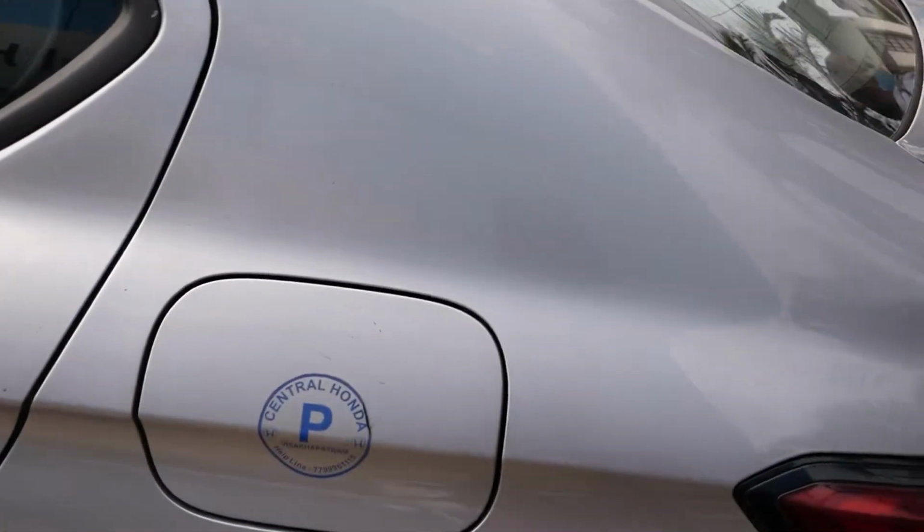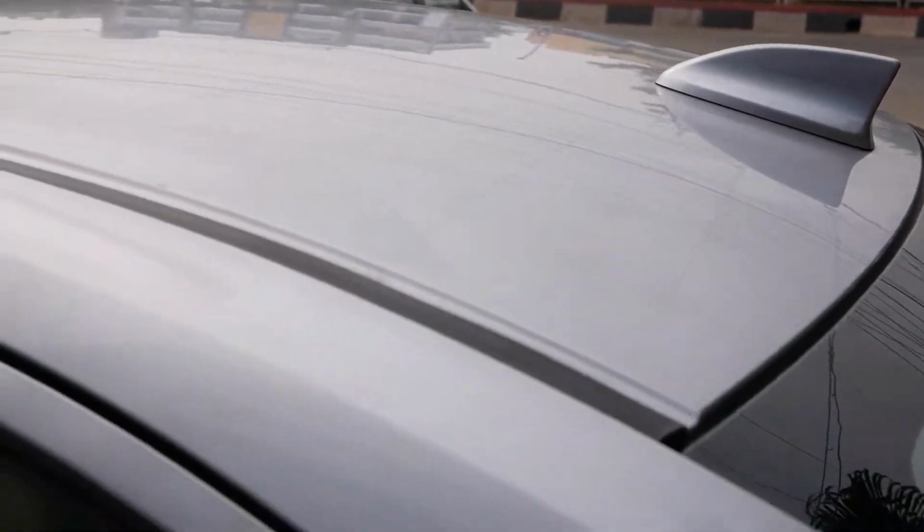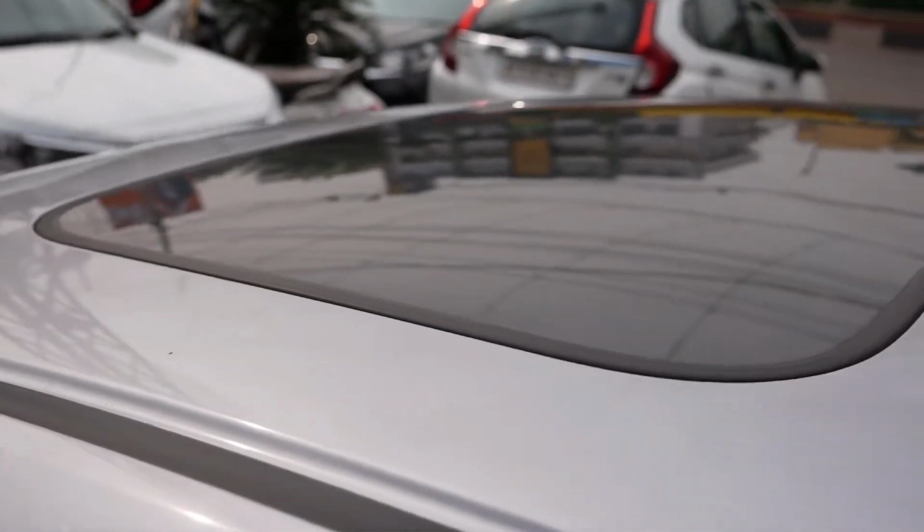And here is the fuel lid cap. So on the top you can see the shark fin antenna, and there's the sunroof.